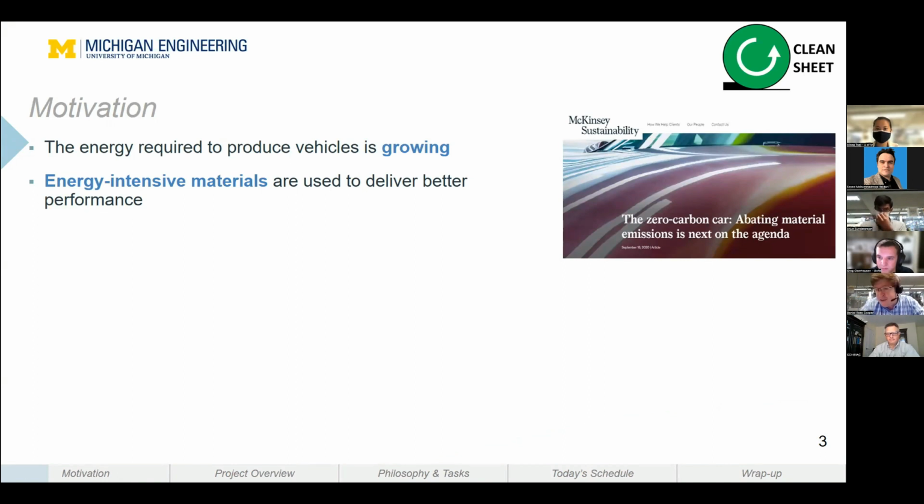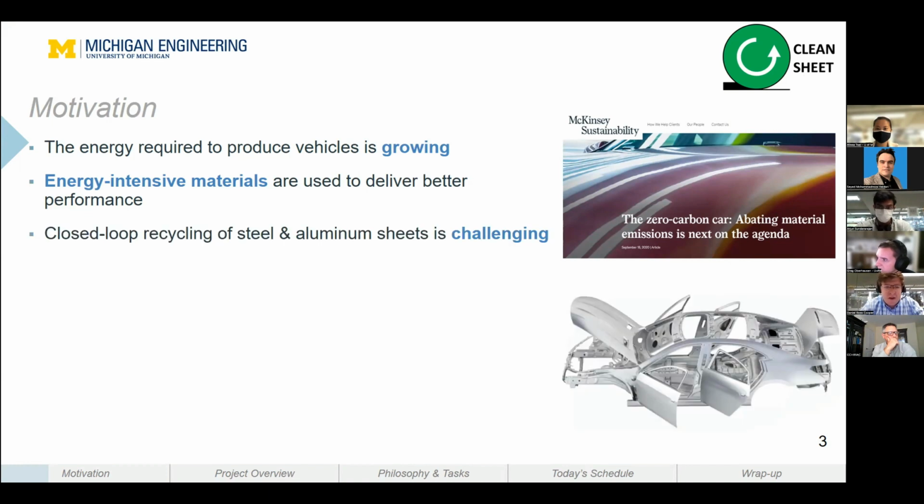Now, one of the most effective ways of reducing material production emissions is recycling. It only takes about a third of the energy to recycle steel compared to making it from iron ore. And for aluminum, it's only a 20th of the energy to recycle aluminum compared to making it from bauxite. However, when we look at the high quality steel and aluminum sheets that are being used in vehicles, today it's very challenging to do closed loop recycling of those materials.